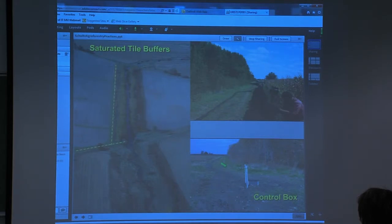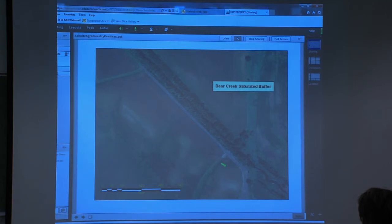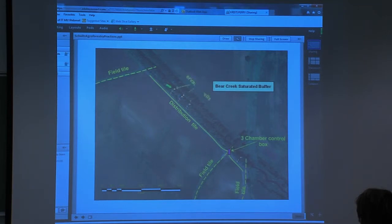We're working also with saturated tile buffers. And in this particular case, this is one of the buffer strips along Bear Creek. What you see here is field tiles that are running directly into the stream like that. We cut into this tile right here, put a control box in there, then put a distribution tile off of that control box so that water moving in here is going to move through this tile, which then drains through the buffer, through the soil in the buffer, and we've got observation wells here and find that we get dramatic reduction in the water quality of that tile flow.